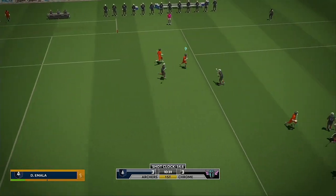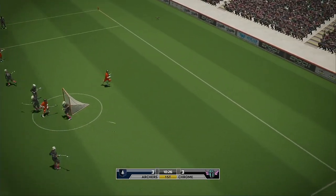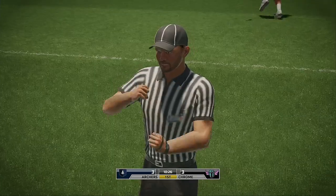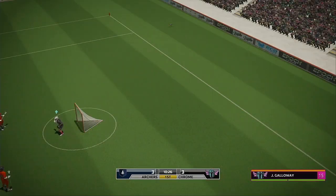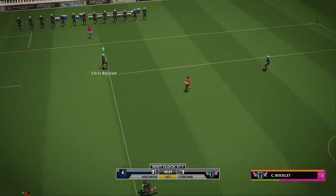Five. Left side right. Left side left. Here's a look. The ball goes to the ground. Manning overstepping. The ref was well positioned to see it, and the away team pay the price.